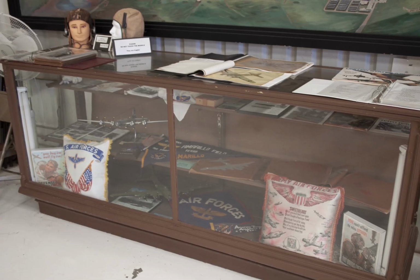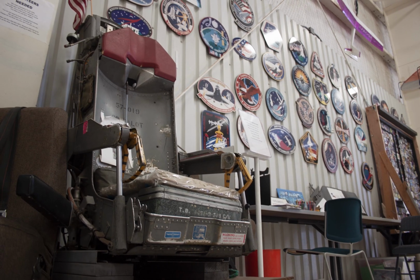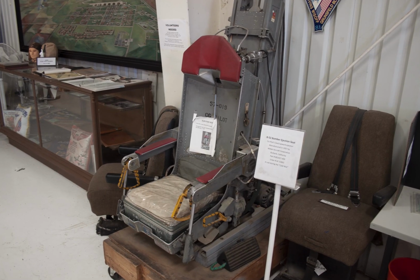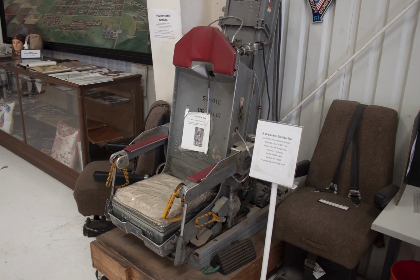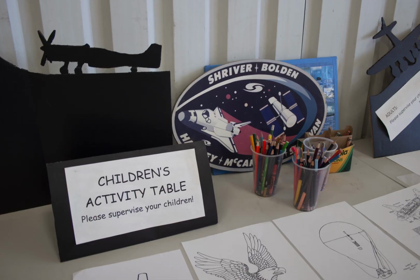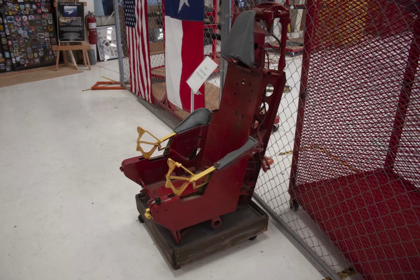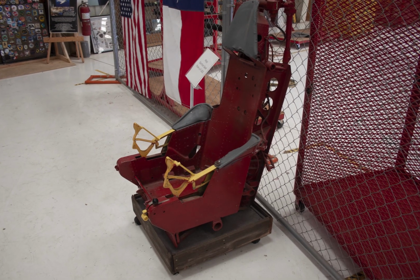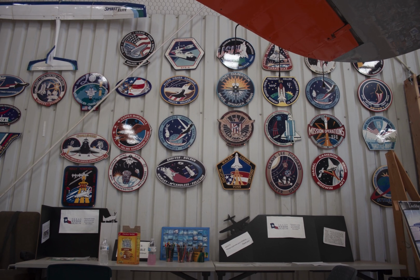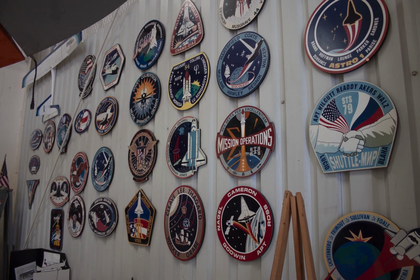We have an Amarillo Air Force Base history. A B-52 ejection seat, flanked by two Boeing 707 cockpit seats. A children's activity area. Please keep it clean, inviting, and stocked for our guests. An F-101 ejection seat. We have NASA shuttle mission plaques from about a quarter of the 135 shuttle missions.